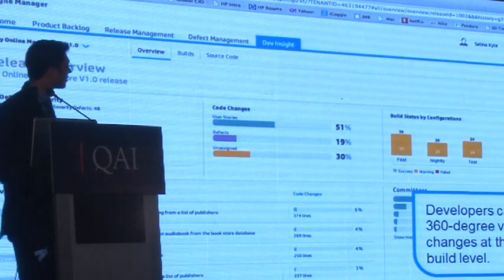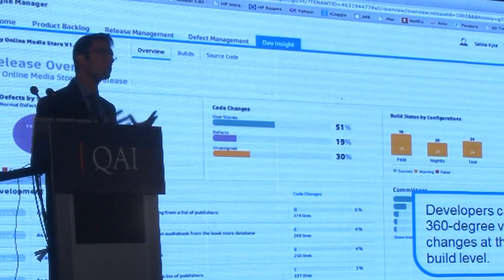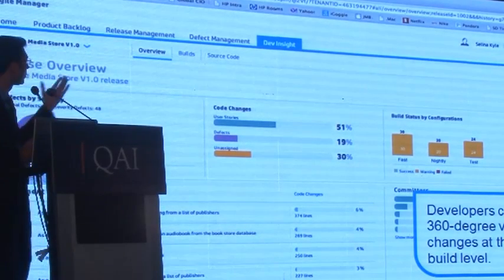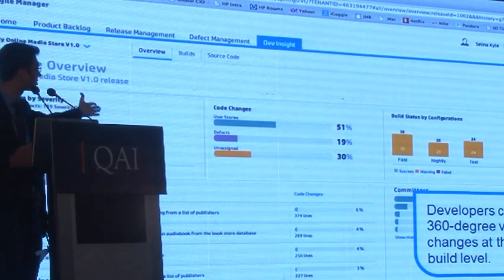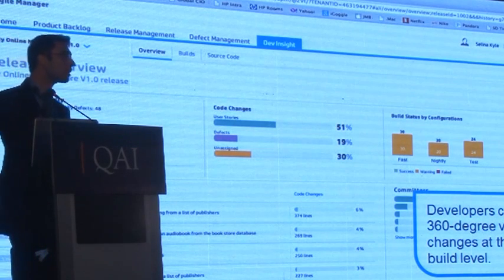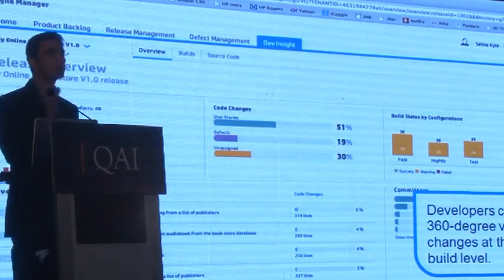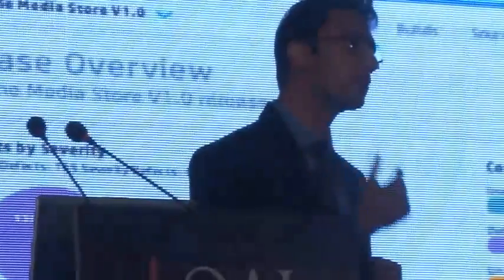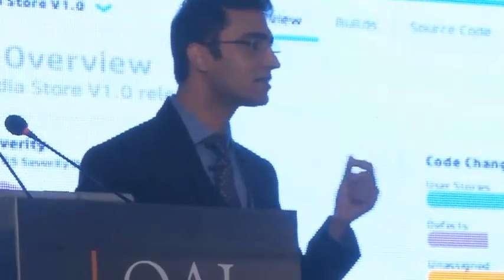Now here I'm showing you another screenshot, the last one, about how you can derive analytics with respect to the work that is going on. You can see the code changes and the builds, which are managed in source code management systems and build management systems, and how important it is to tie them together and bring about that 360-degree visibility so that the right insight can be drawn.